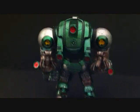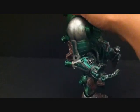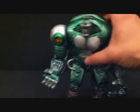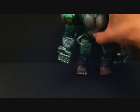There's a full shot of the back. Very nice. There's the other side here. Try to get him to stand here in the front without having to put the camera down, which I'm probably going to have to.